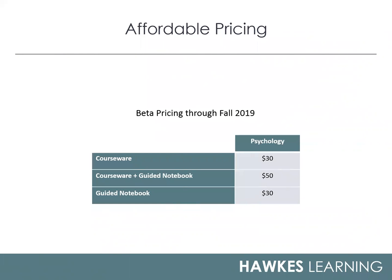That is also for lifetime access, which you know, I've talked to students and instructors, and some people see the benefit of that and some don't. But for an intro course in particular, especially for majors, having your intro course have lifetime access, able to go back to that, especially a resource as robust as this one, be really beneficial to students. Our courseware is going to be at $30 with the guided notebook prepared to be $50.